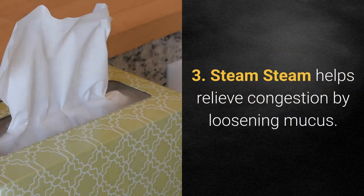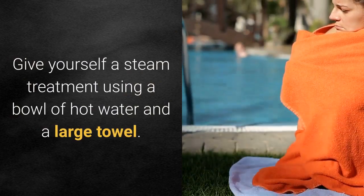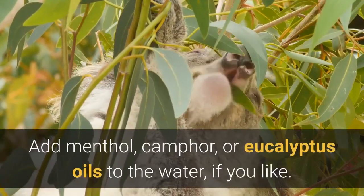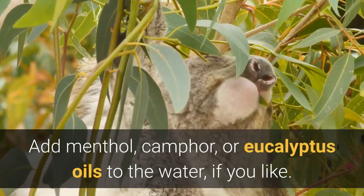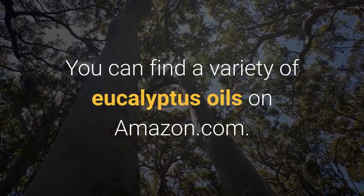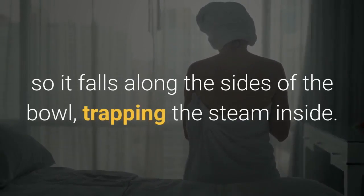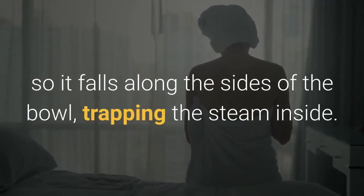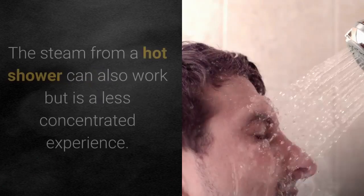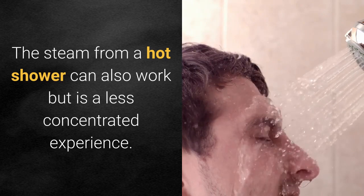3. Steam. Steam helps relieve congestion by loosening mucus. Give yourself a steam treatment using a bowl of hot water and a large towel. Add menthol, camphor, or eucalyptus oils to the water, if you like. You can find a variety of eucalyptus oils on Amazon.com. Place the towel over your head so it falls along the sides of the bowl, trapping the steam inside. Most people do this until the steam dissipates. The steam from a hot shower can also work, but is a less concentrated experience.